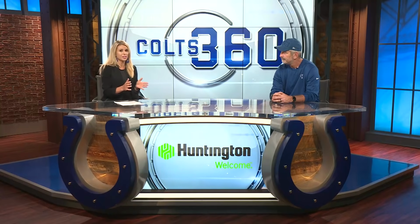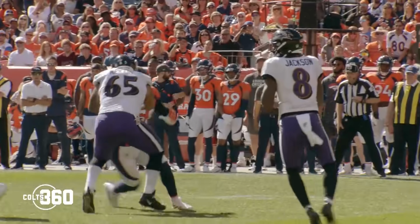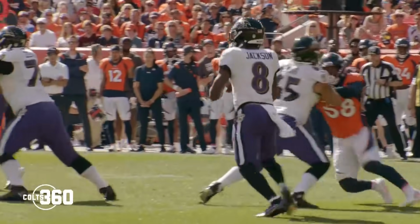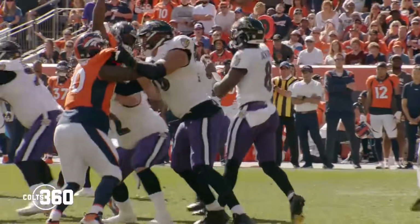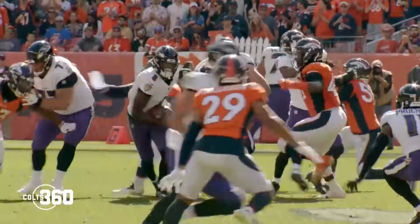Your defense has already seen a number of very different style of quarterbacks this year, and the one that you'll face on Monday night, a very unique talent in Lamar Jackson. You faced him last year at home. As a former quarterback yourself, do you ever just sit back, certainly not in game when you're playing against him, but maybe when you're watching other games, and marvel at the athleticism that he has at this position?